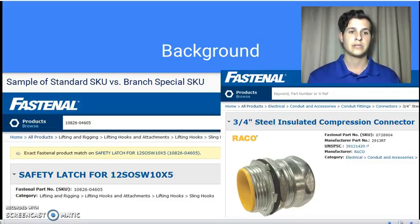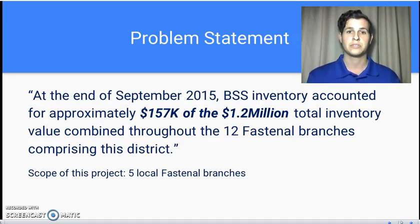The left hand side of the screen shows a branch special stock SKU, which is 10826-04605. That first 5 digits is the unique identifier for the local San Luis Obispo branch. This part number was created for a customer who needed this specific safety latch that Fastenal doesn't sell in stock for the general public. So that part number was created and was sold to that customer. Sometimes these BSS parts are created and then the customer doesn't need them, and so Fastenal is left with excess inventory. This brings me to my problem statement.